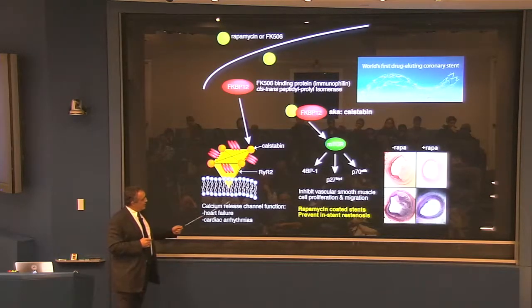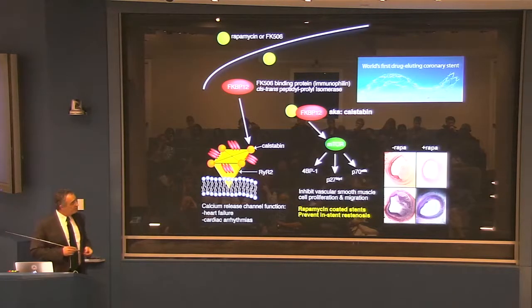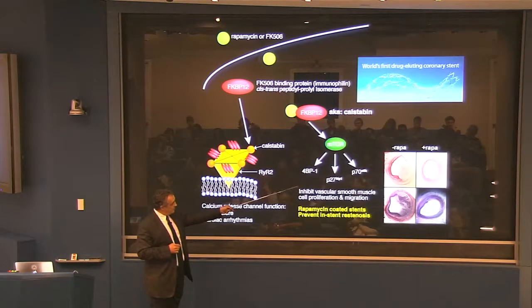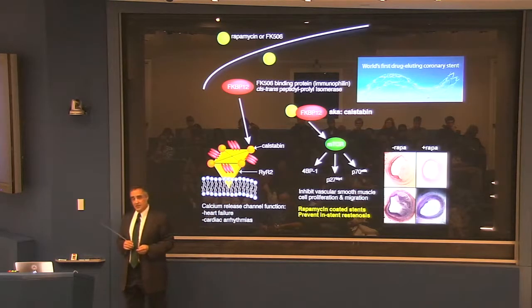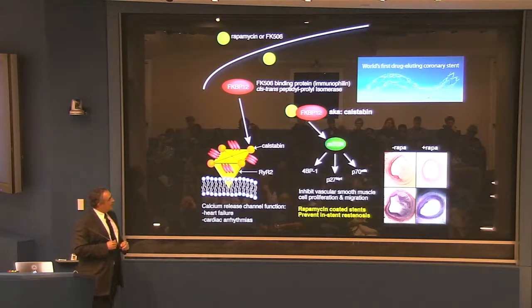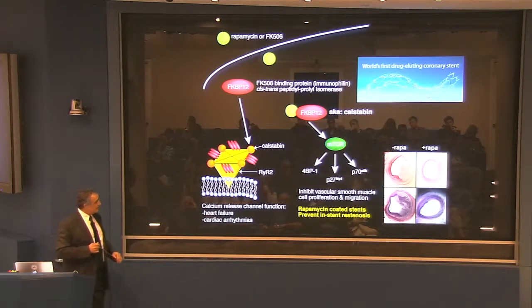And then we went to J&J, which owned a company at that point making stents, and they were searching for something to put on the stent. And we showed in this pig model that we could prevent intimal proliferation, and they managed to coat the stent with rapamycin, and it's now marketed as the Cypher stent. And it's reduced the incidence of restenosis from about 50% to less than 10%.